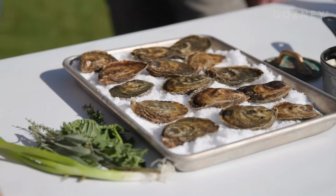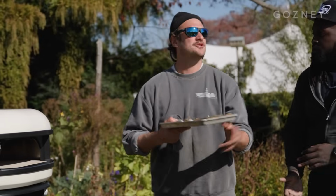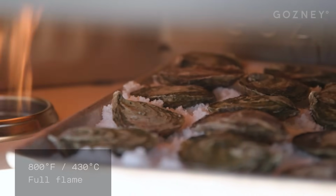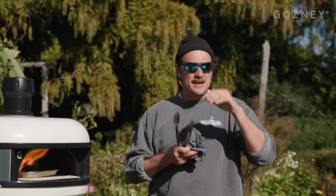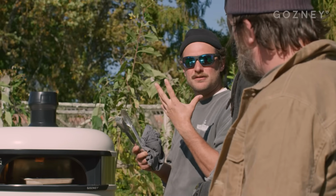Nice little tray. We'll throw it in the Gozney, because what I love about this oven, too, man, is it's a pizza oven. Everyone's always talking about pizzas, which are great, don't get me wrong, but you can cook anything in this thing. I like to cook them just to where they start to bubble, and they don't even pop all the way open like a clam or like a mussel would. You almost have to help them a little bit with the knife after. But the liquor, all that water starts to get hot, and it almost poaches them in their own brine.